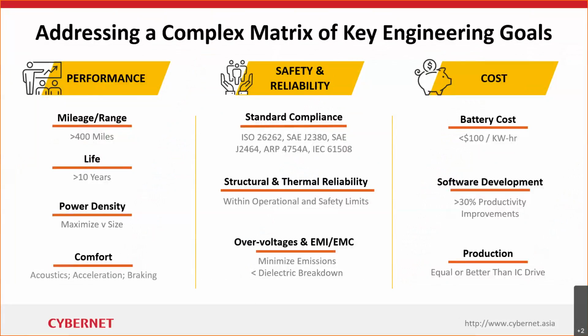For cost issues, affordability is one of the factors for mass adoption. The production cost of EV should be equivalent to or lower than that of an internal combustion engine vehicle. 30 to 40% of the cost of EV is the battery, and battery cost is expected to reduce to below $100 per kilowatt hour. With the increase in electronics, software development cost and time has increased, and there is a need to improve development productivity and reduce manual error.